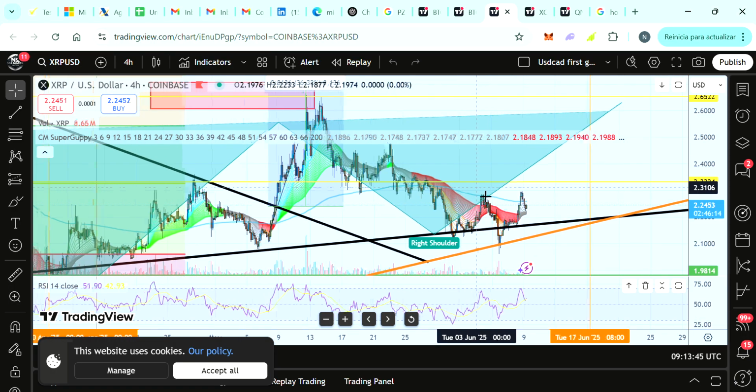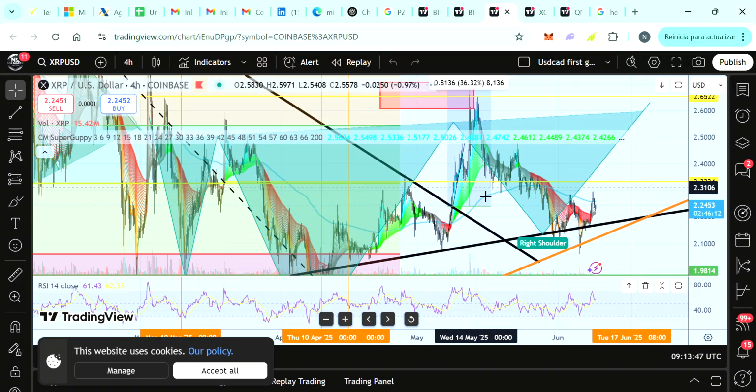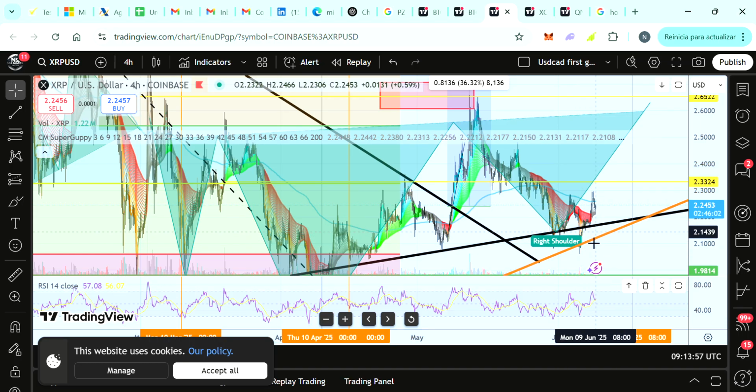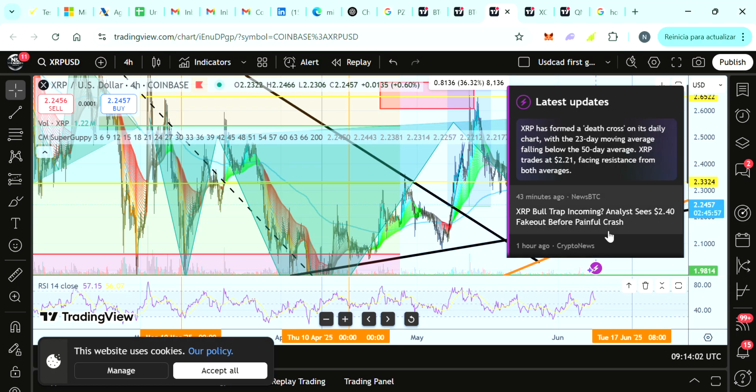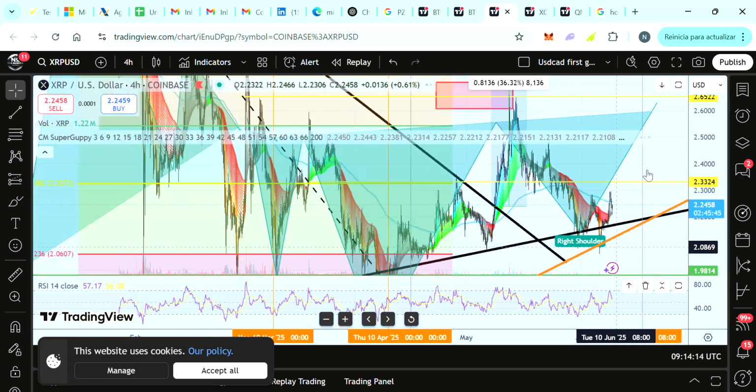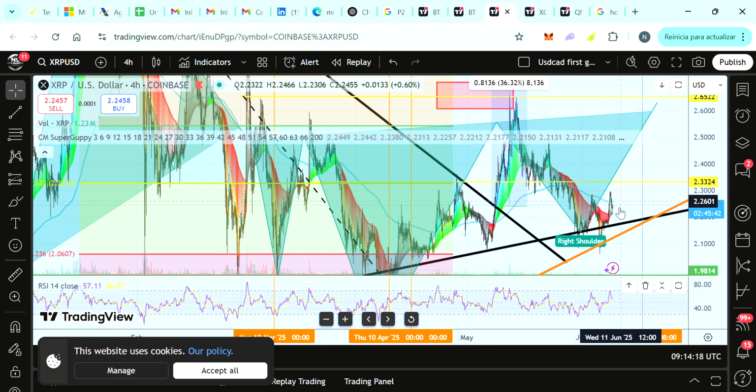XRP is still trying to form that inverse head and shoulders in the bigger play on the 4-hour and the daily chart. You could say this right shoulder is a little bit lower, but this is where that false bear trap was put in. A little bit of market manipulation, whatever happened in the past couple of days. Same as you can see, the fake out at 240 before a painful crash. This being the fake out, we could see potentially a little bit lower depending on what Bitcoin does, but I believe it's going to be pretty stable.